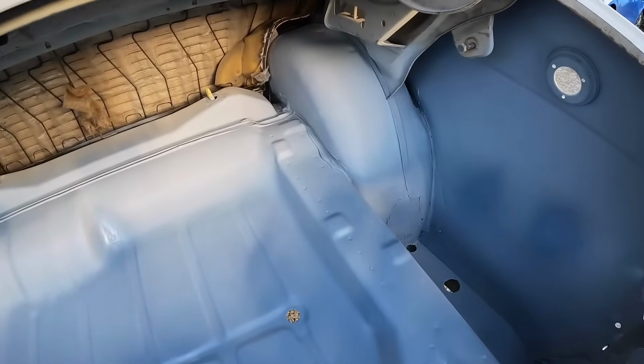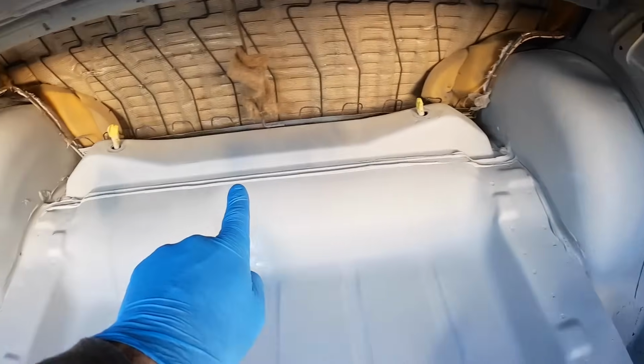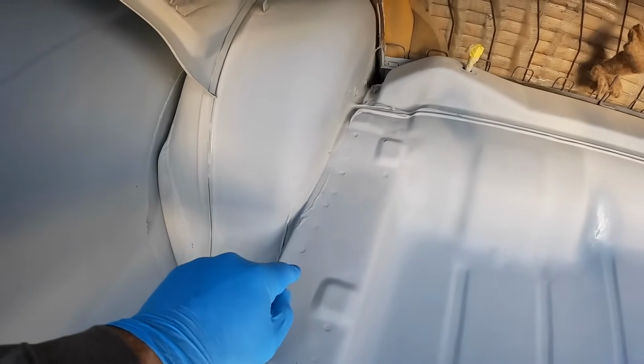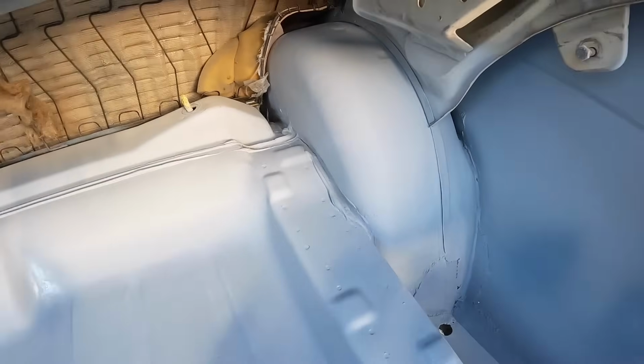Now, I didn't dig out all of the factory seam sealer. You can see it along here and along there. And in the factory, when these cars were built, they weren't tidy with the sealer at all. I think it was just put on with a paintbrush. There was a big lump here that I decided to remove, but you can see it's all lumpy. That's factory messiness.